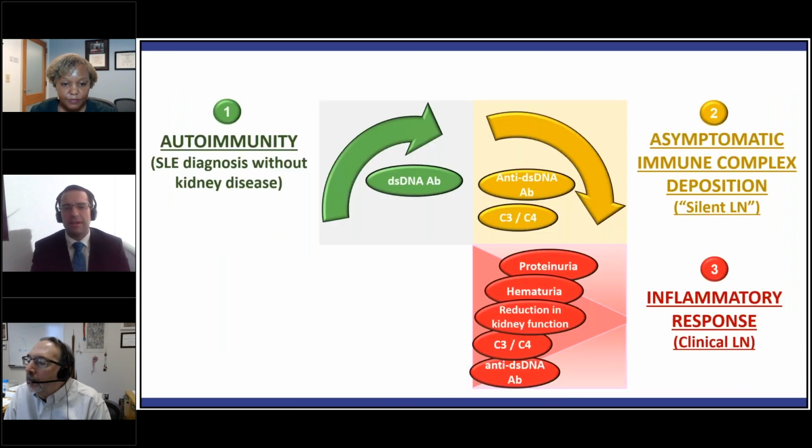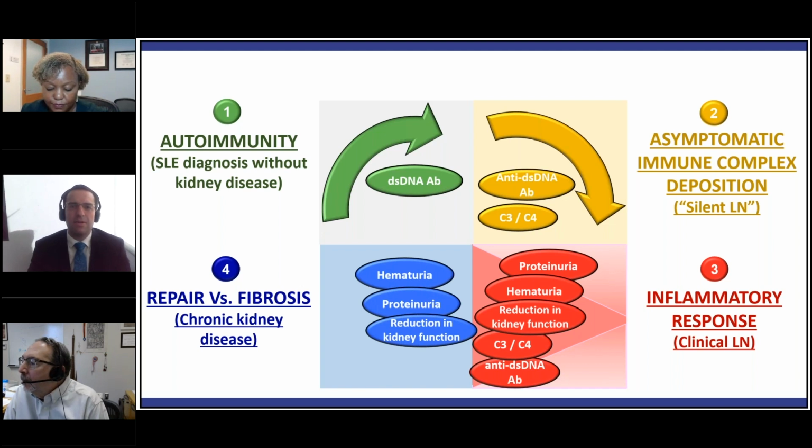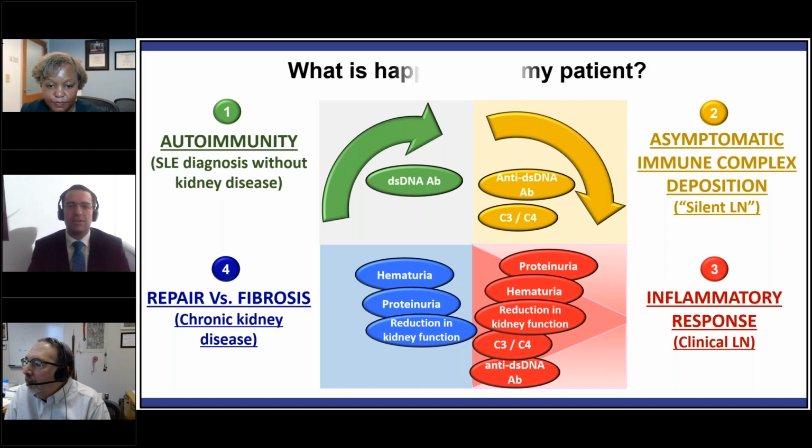So going back to this phase scheme, we have a 4th phase in the natural history of lupus nephritis, and that is a repair or fibrotic phase, depending on response to therapy or if the patient continued the natural course of the disease. And the problem here is that this chronic kidney disease phase manifests with very similar findings as the inflammatory phase. We may have reduction in kidney function, we may have proteinuria, and even sometimes we can have hematuria. So differentiating between active disease and chronic disease is crucial.